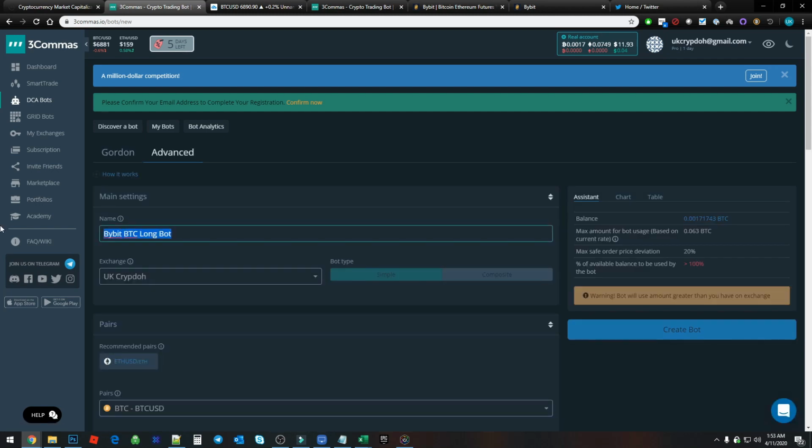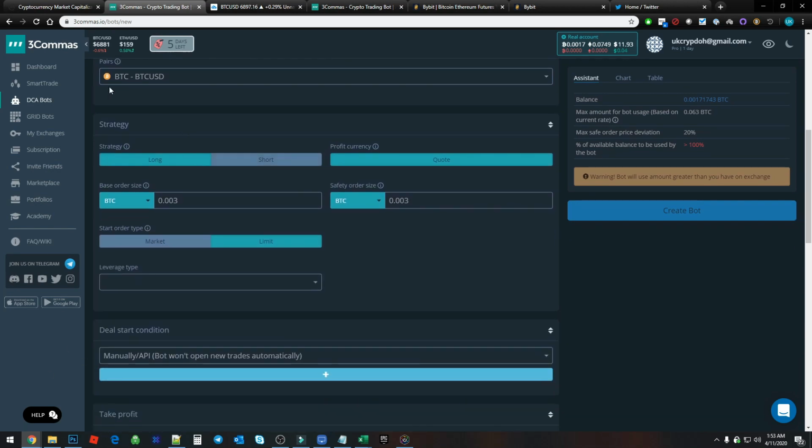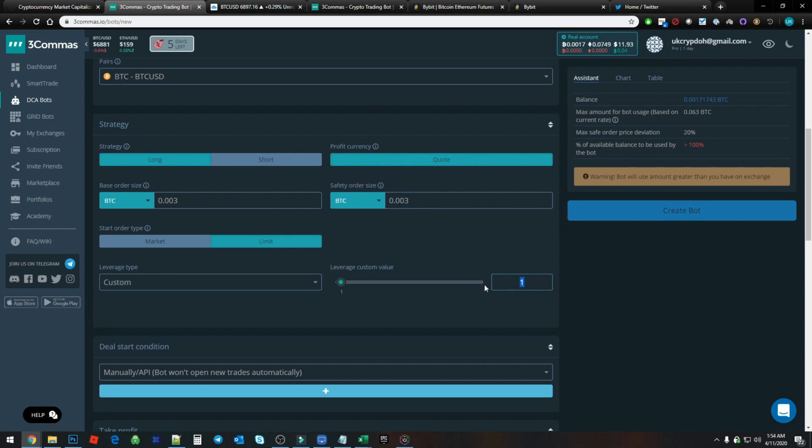Alright, so the first one's going to be a long. So I'm going to just type long, make sure it's connected to the exchange here, and the proper pair is selected here, BTC. And we're going to click long. And for this tutorial, we're just going to do, let's just say 10 for the leverage. So it's going to use 10 times the amount of Bitcoin that's available in the exchange.